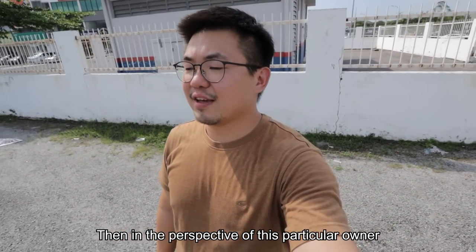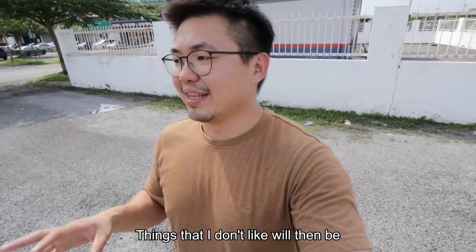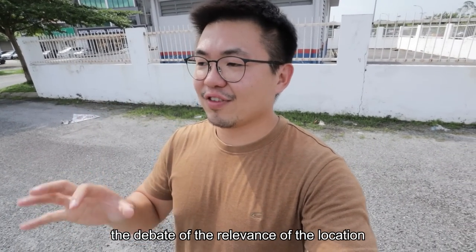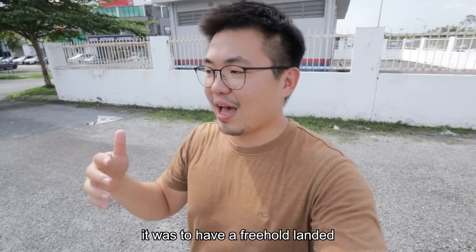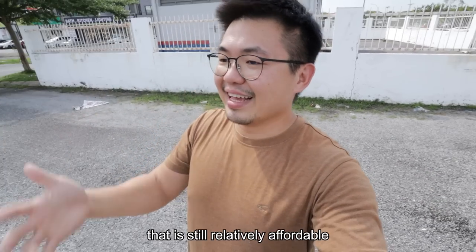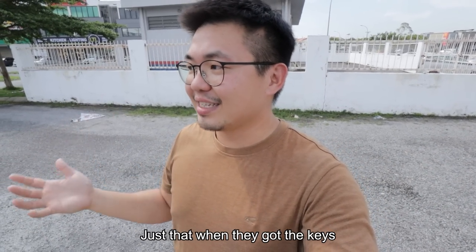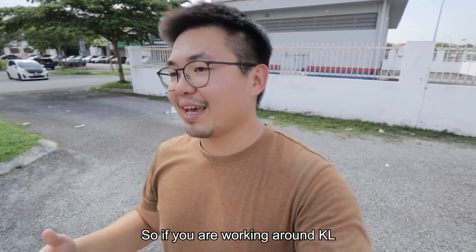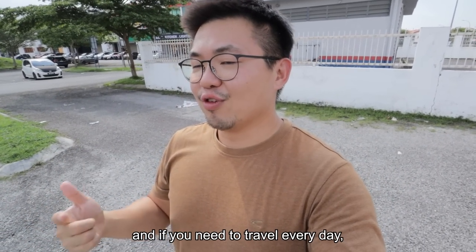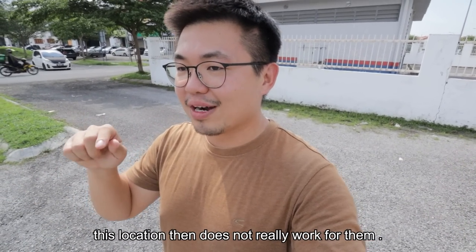Then in the perspective of this particular owner, the thing that I don't like will be the debate of the relevance of the location. Because the entire intention of buying this was to have a freehold landed that's still relatively affordable. And this was a no-brainer, just that when they got the keys now, most of their work is still within KL and CBD areas. So if you are working around KL, and you need to travel every day, this location then does not really work for them.